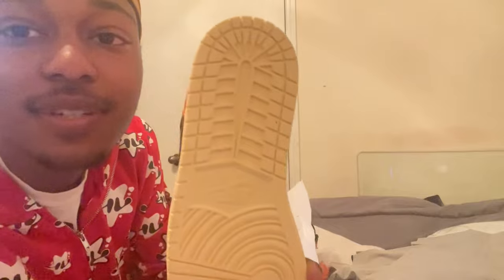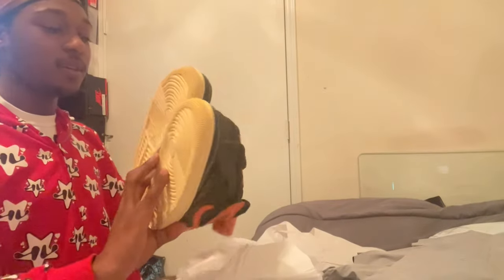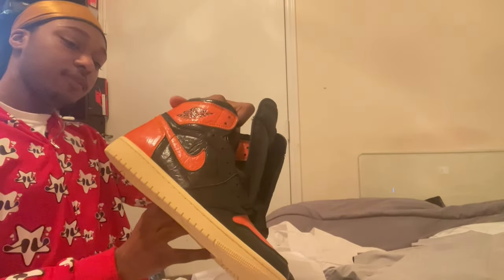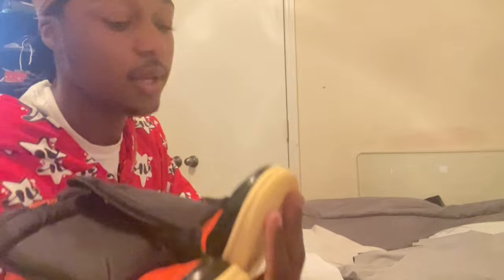Shiny, you know? Looks nice. The bottoms look nice, you know? Yeah. We got the shattered backboards. Like this. Maybe they're supposed to look like that. Maybe it's because I didn't get the box. Maybe that's why they got smushed. That's why they look like that, you know? But it's cool, though.